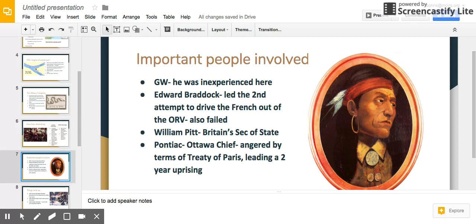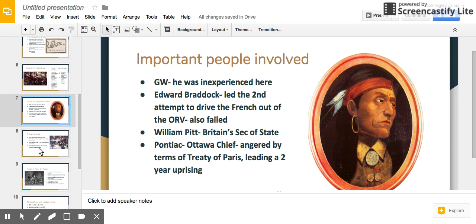Okay. Then we have Pontiac, who some of you mentioned last class with your Native American wars. He was an Ottawa chief. He was upset with the terms of the Treaty of Paris, which comes at the end, which gave basically no land to his people. And then he began that 2-year uprising, which you guys discussed, attacking white settlers in the Ohio River valleys, burning their cabins and all those sorts of things.